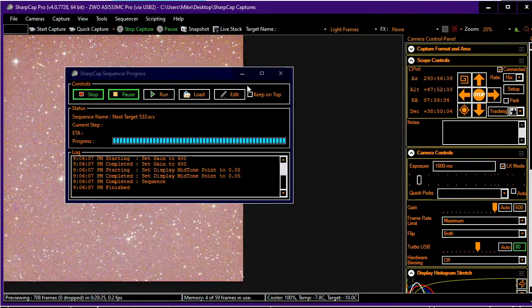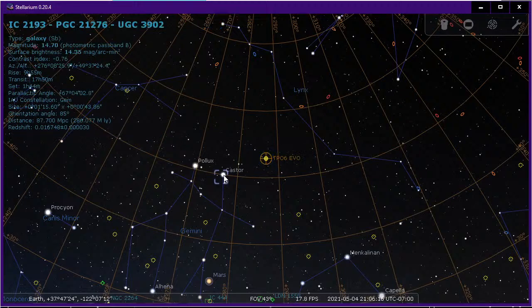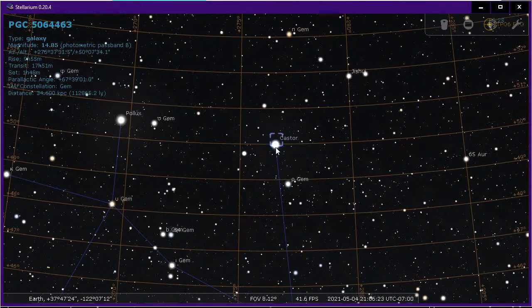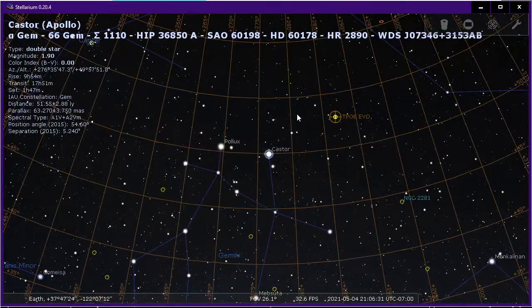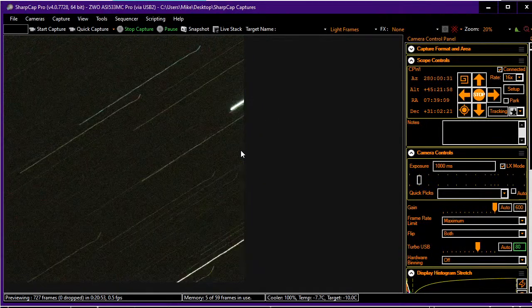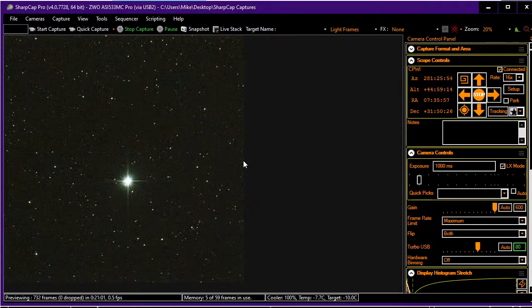Sorry, 533. We are going to go to a nearby bright star. Castor will work beautifully. No, I want to get Castor, not whatever that thing was. Sometimes in the planetarium you've got to get in really close to actually select the target that you want. Okay, let's go over to Castor, and I'm going to mute this and put the mask on, and we're going to refocus for this star because it seems to be a bit out. So I'll be right back.